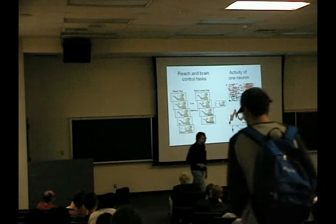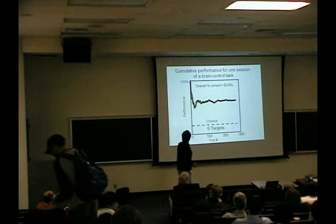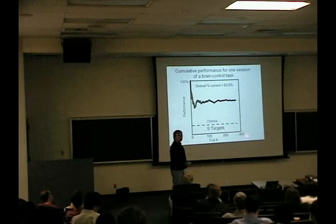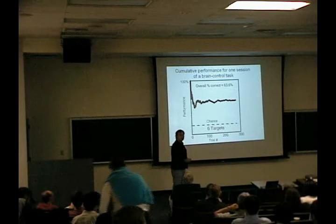And this just shows a decoding from the parietal reach region for one session. So this is during one day. There are six targets in this case, and the chance levels are here. These are the number of trials during the brain control task. And this just shows the performance here. That's the number of trials.